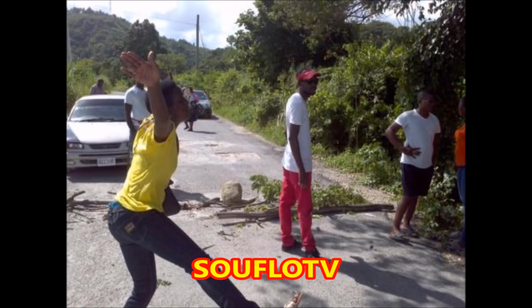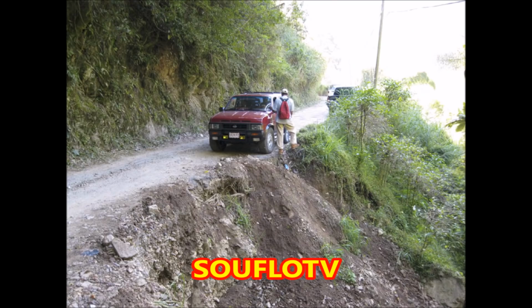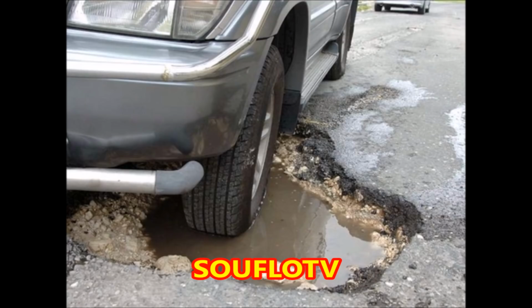The only roads that are being fixed are the roads in the tourist areas. The reason being, as you can see, who is spearheading this? Chin's Construction. A Chinaman construction company has spearheaded this. So it's safe to say that the Chinaman is making sure that the road is paved from the airport right into his business. Right? While the Jamaican government gives two damns about the people who live in Jamaica.